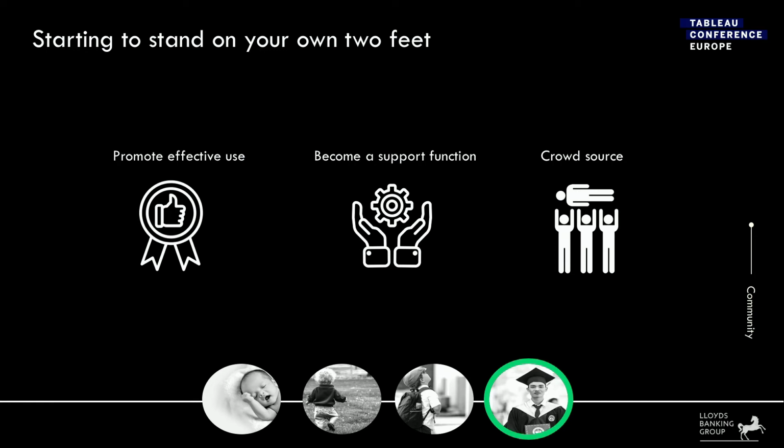We've also tried to become a support function. Things do sometimes go wrong. Your server might go down, you might find a bug, and the community can now start telling the rest of the business what's going on. So use this as a way to do that. And then finally, this is where you really start reaping the rewards: go and crowdsource. And this is the stuff that we're really excited to show you.